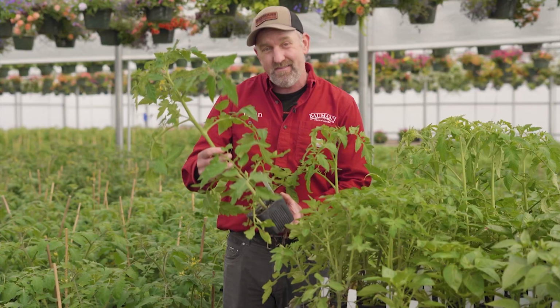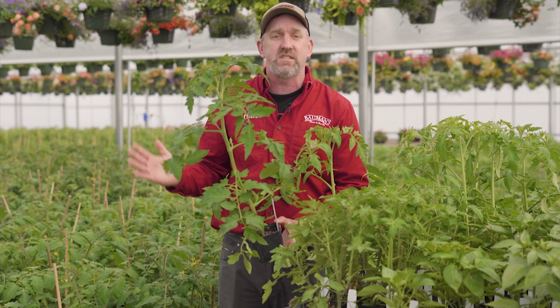The good news is that this weekend is May 15th, the last average frost date in Oregon, which means it's time to put these beauties in the garden. I picked out three of my favorite early varieties, starting with Oregon Spring, which was actually developed at Oregon State University. From start to finish, about 60 days, and it's a determinate variety, which means it's gonna set on all of its tomatoes all at once.